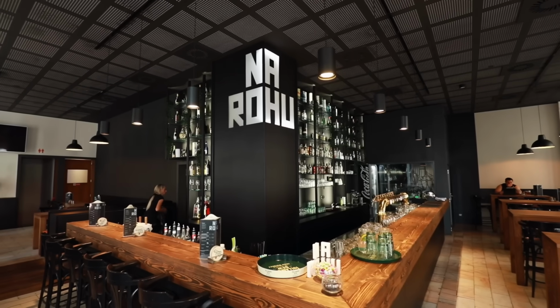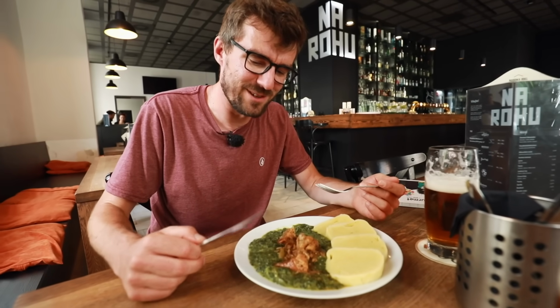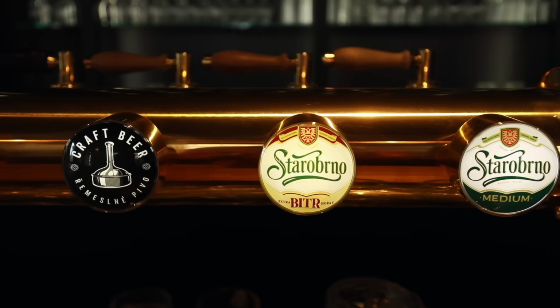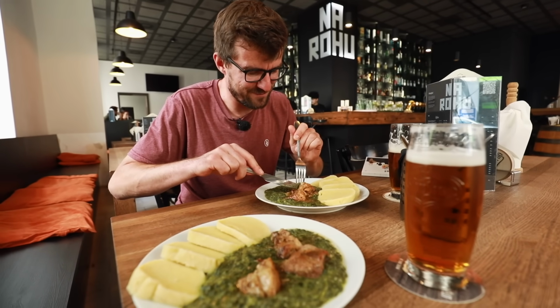We're at a pub on the corner. That's actually the name of it. It's also on the corner. And we got something really typical Czech dish, dumplings, spinach, meat, and of course wash it down with a bitter beer. So let's go. Another gastro trip for the two of us, man.